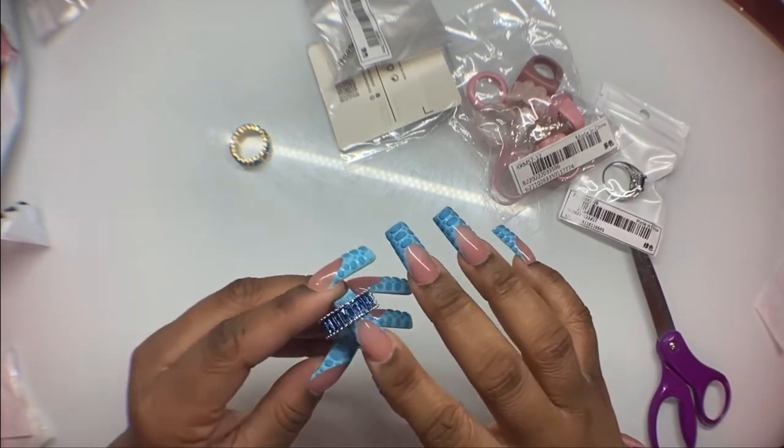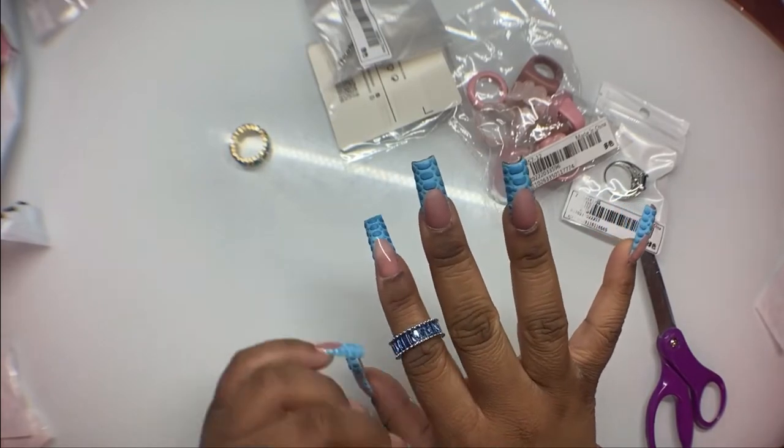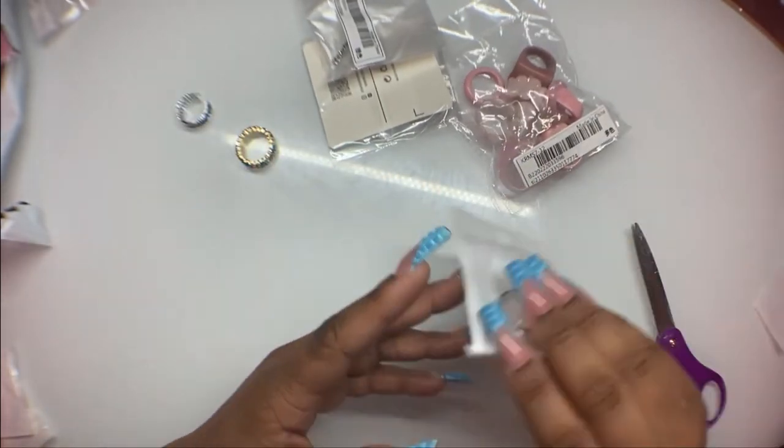And I also have this cute blue one. It was very much giving. And I love how the blue one is smaller and it actually fits really comfortably.